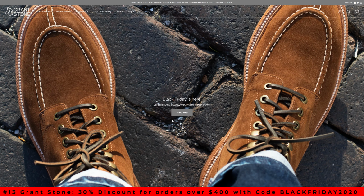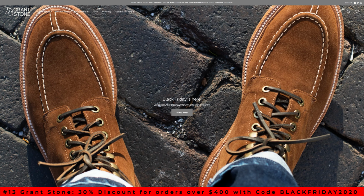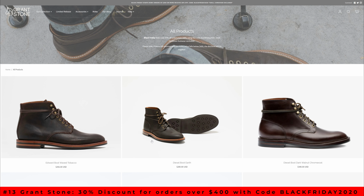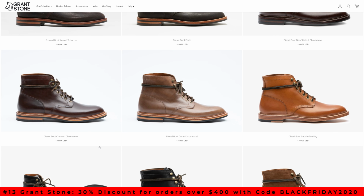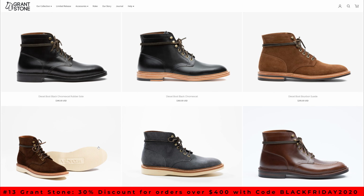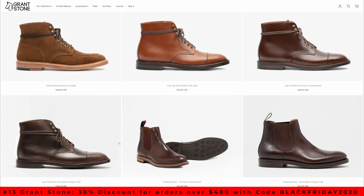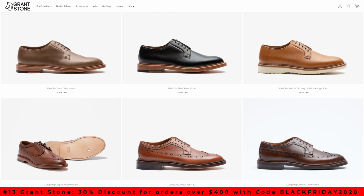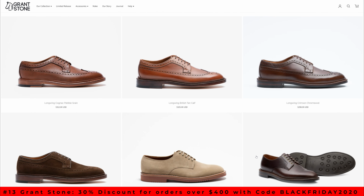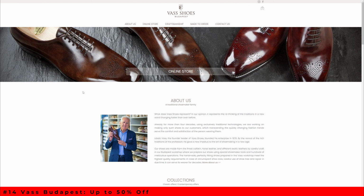And you can see immediately that they have Black Friday sales, more like a promo, where you can get 30% off orders over $400 using the code Black Friday 2020. But Shell Cordovan footwear is excluded. So if you go through this, it's $340, you would have to add something that goes over the $400 price to get the discount with the checkout code, or you would buy 2 pairs of shoes, or alternatively you could team up with a friend or someone you know and buy 1 shoe each and both benefit from the discount. A lot of boots here with a few more classic styles as you go further down. Not really my style. So now we're going to Hungary and we're going to Vass Budapest.